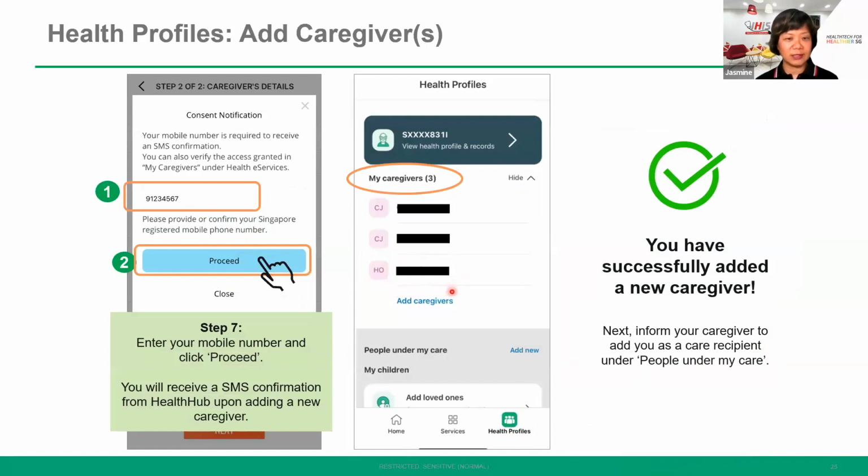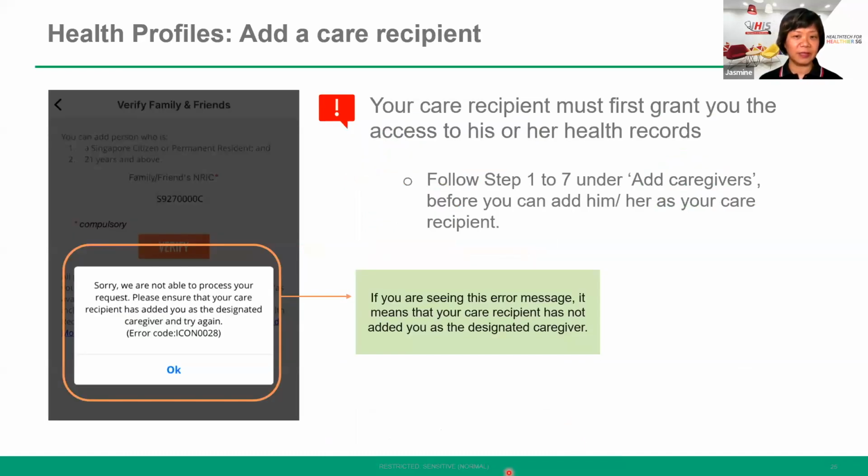Okay, and once the person has added you in, you have to inform them. And then what happens is that they will have to add you in by confirming your NRIC numbers. This is just to ensure that your records are not being accessed by somebody else that you don't know, in case you key in the wrong NRIC number, for example. So this is an example whereby sometimes your care recipient hasn't given you access to their records yet. Then you will see this error message saying that, sorry, we are not able to process your request. Please ensure your care recipient has added you as a designated caregiver and try again.